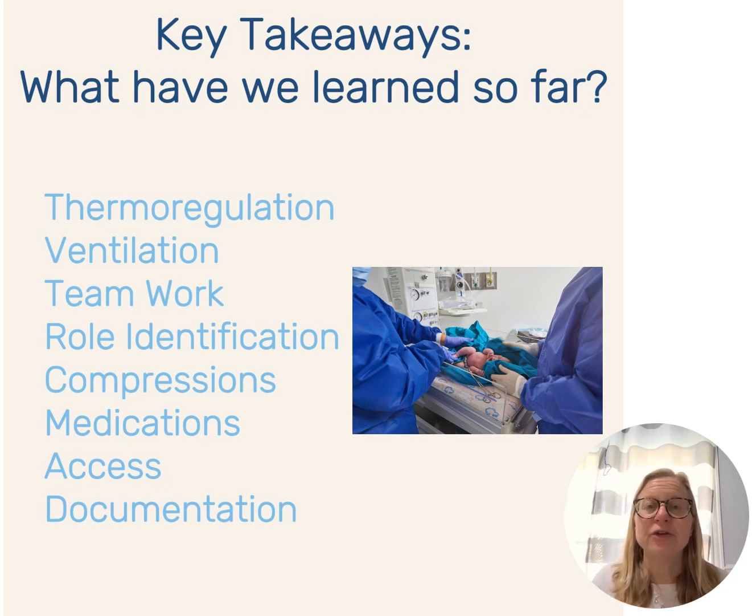Remember, the single most important thing we can do to avoid those next steps of the algorithm is effective ventilation. From there, we may need to do compressions, right? If our heart rate is less than 60 despite effective ventilation, meaning your chest is rising but your heart rate still isn't coming up, we might need to begin compressions. We move on to medications, where primarily we are giving epinephrine and normal saline or LR, or maybe blood in a delivery room setting. From there, we need to get access, and be sure we are documenting what we are doing. So that's what we've covered in our two slide decks.